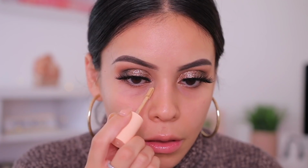Now, obviously, when I do my makeup, I always do my foundation and then my concealer, but I really want to see the coverage of this concealer and how it covers up any little spots that I have in my under eye area. So I'm going to start with the concealer first, just because I want to see how it looks without having any foundation to counteract the concealer first. So I'm going to do this and then I'll add foundation to the perimeter and wherever else I need it on my face.